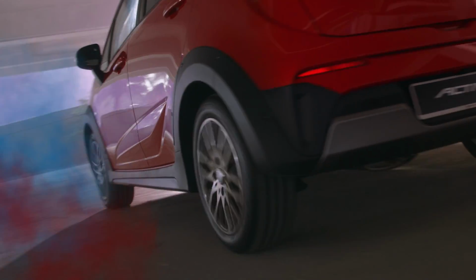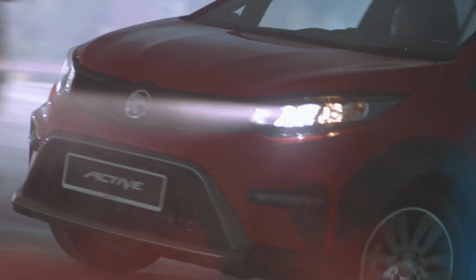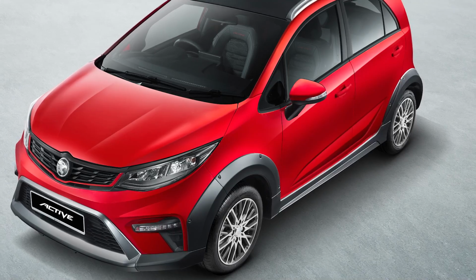Still, it's good to see that Proton is sticking to it instead of just quietly forgetting about it like it did with the Proton Suprema S. Remember that? As well as the Perdana, the Satria Neo, the Privé. Anyway, let's talk about the here and now, the 2022 Proton Iriz facelift.